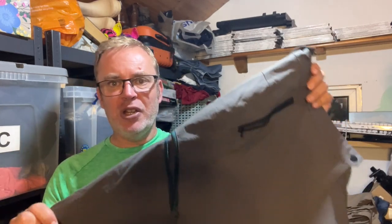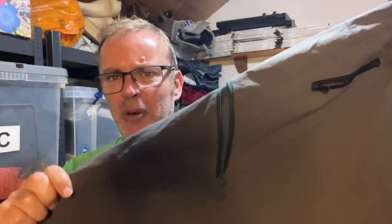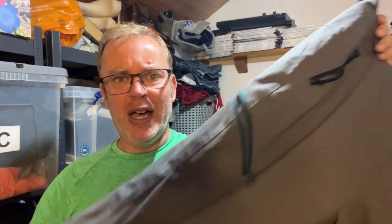Skiing is another hobby, and I picked up a pair of these. Whenever I'm looking at trousers, if I ever see a pair in this sort of material, the stuff that walking trousers are made out of, and in this case, ski trousers.